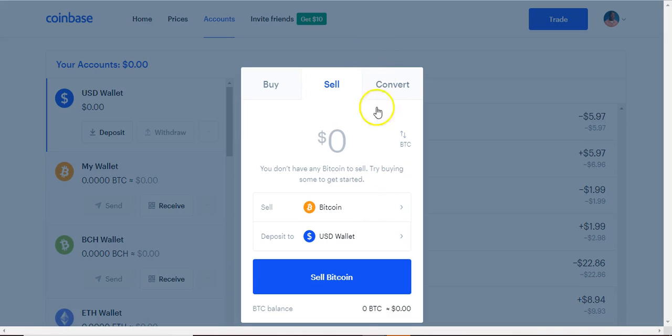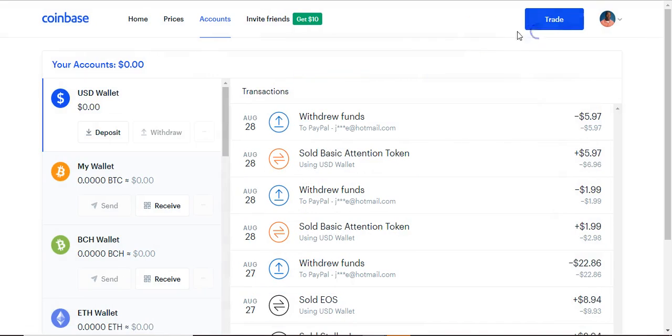Okay, say for instance, you sold after you hit sell. Now, that money in US dollars will be in your USD wallet. And then you just click withdraw. And then it's going to show you how you want to withdraw it. You want to withdraw it to your bank. Now that might take a couple days before you get to the bank. I usually withdraw mine to PayPal. Also, let me know, you can't deposit money into your USD wallet with PayPal. You can only withdraw funds from your USD wallet to PayPal.